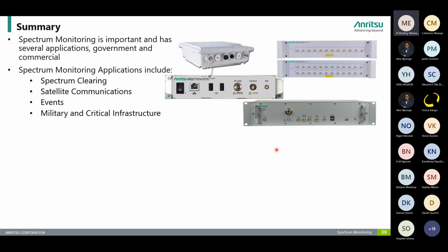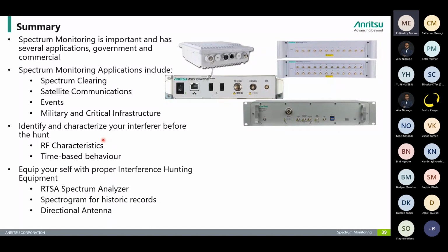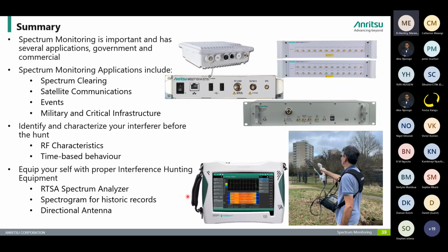And of course, when you detect an interferer, or when you want to characterize your interference, basically you need to identify and characterize the interference. You need to look at its RF characteristics. You need to see if it has any behavior through time. And of course, you need the ideal tools to do interference hunting, that being an RTSA, real-time spectrum analyzer. And of course, it would be very beneficial if it was equipped with a spectrogram. And finally, a directional antenna to support you during this interference hunting that you need to do.